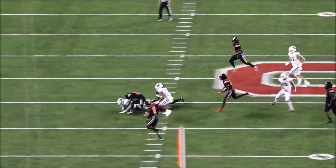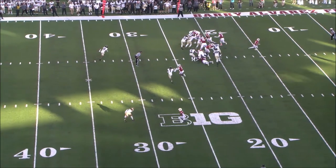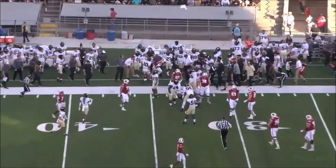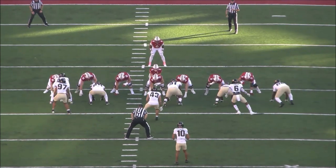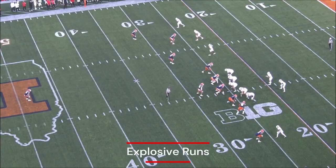Again here, outside zone to the right. I love how patient Braelon Allen is. I mentioned it earlier reading off of his scouting report, but his patience as a runner and the ability he has to set up his blocks is something that is going to serve him very well at the next level, because at the next level, you're going to have to be patient.